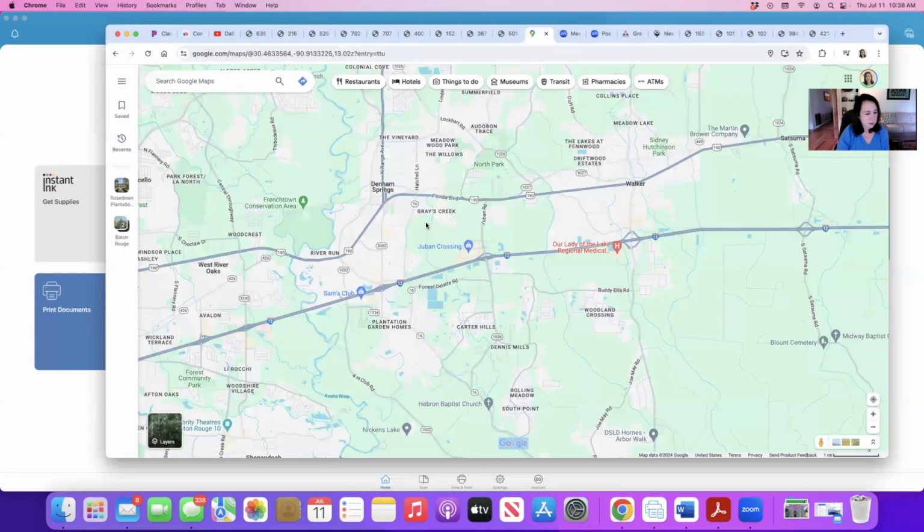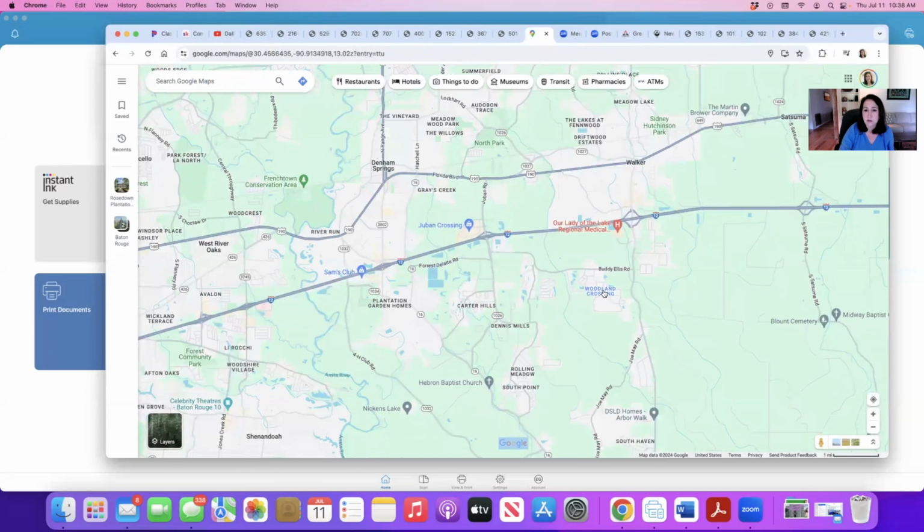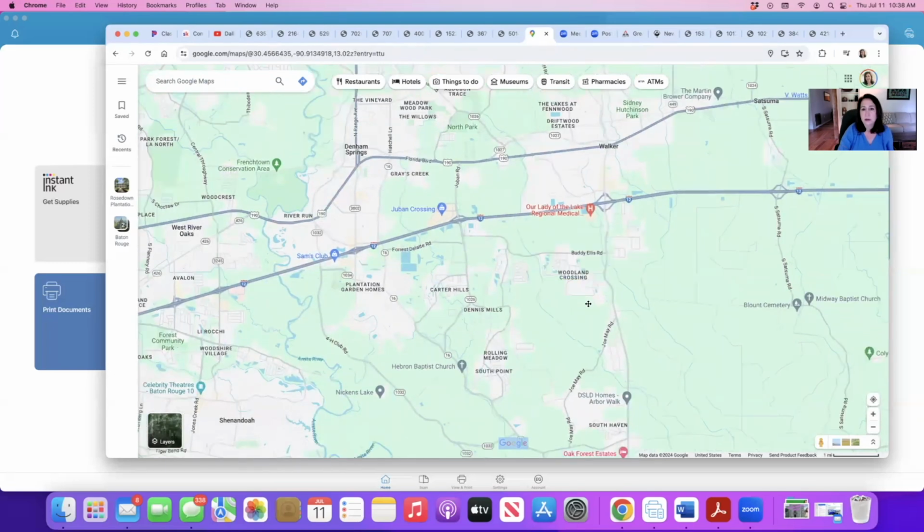Anyway, so that's Denham Springs. Walker is probably the next largest town, which is right here. Going down 190, there's Walker, which on the interstate is the next exit. This would be the Juban or Rit Range. Then there's Juban, and then there's the Walker exit. This is the Woodland Crossing I talked about.